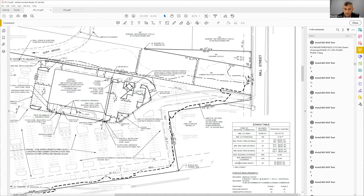So with 15,000 fewer square feet, should we be asking the applicant to come in with less parking? That's my understanding. Okay.